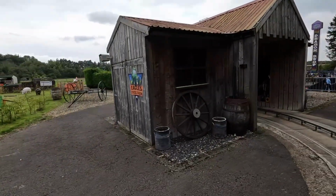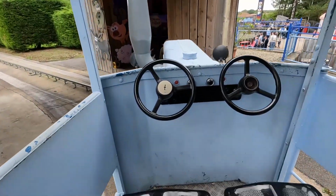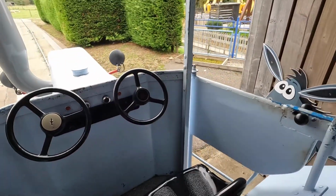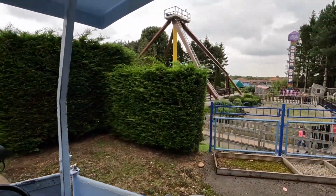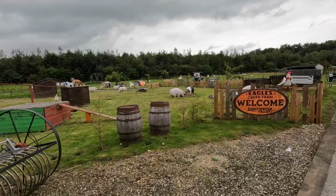And we're going round on Eagles Creek Farm then. Yeah, I thought I'd give this a go. Got my own little tractor here. Of course, if you've got 2 kids or a child, you can sit them on here. You get the little steering wheels and some interactives. Eagle's Claw and Dragon Drop off to the right. Eagles Creek Farm.